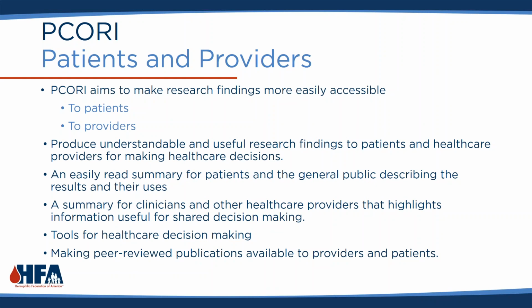So, additional information about PCOR. PCOR aims to make research findings more easily accessible to patients and providers and researchers. One of the goals that they have is to produce understandable and useful research findings for patients and healthcare providers to make healthcare decisions, to advance the idea of shared decision-making. Another goal is to provide an easily read summary for patients and the general public describing the results and their uses. They also have a summary for clinicians and healthcare providers that highlights information useful for shared decision-making, as well as tools for healthcare decision-making and peer-reviewed publications available to providers and patients. More information about PCOR and how they fund programs and awards can be found at their website, PCORI.org.